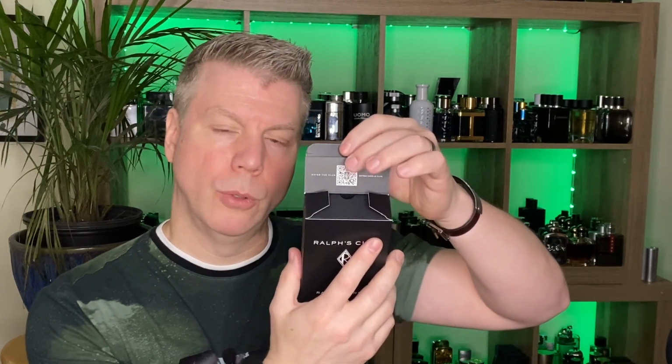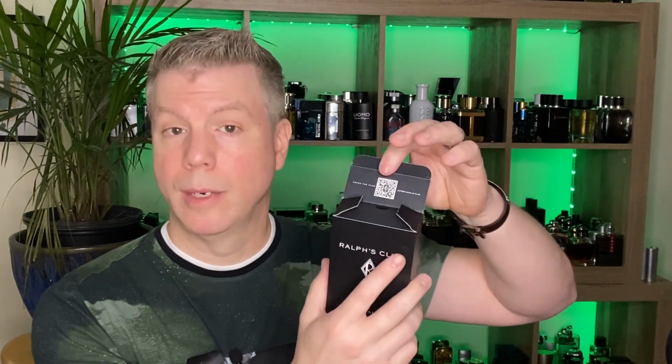On the very inside of the box it says enter the club with a QR code there. That's a scannable code, and it'll take you to the Ralph Lauren Club with some exclusive offers. The box has kind of a tactile feel. You can kind of hear that. It's got little raised ridges on the front of the box and a little bit on the back of the box, but where the writing is, it's just flat, kind of a dark charcoal black.